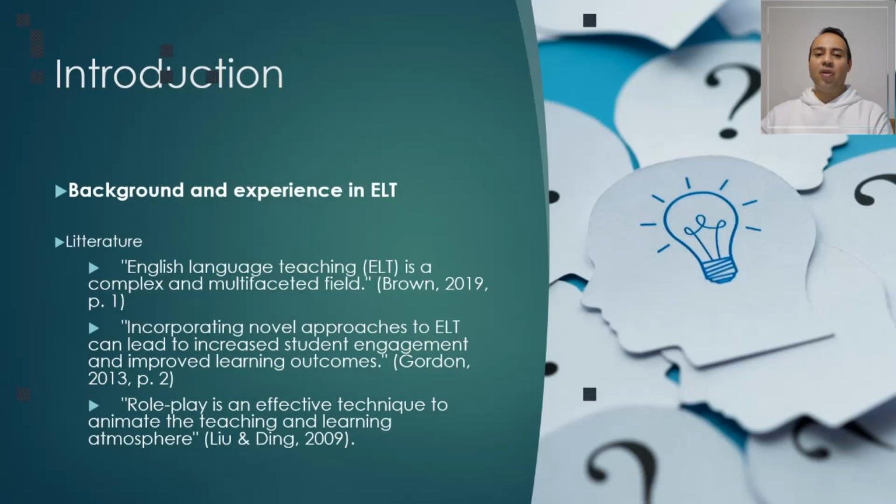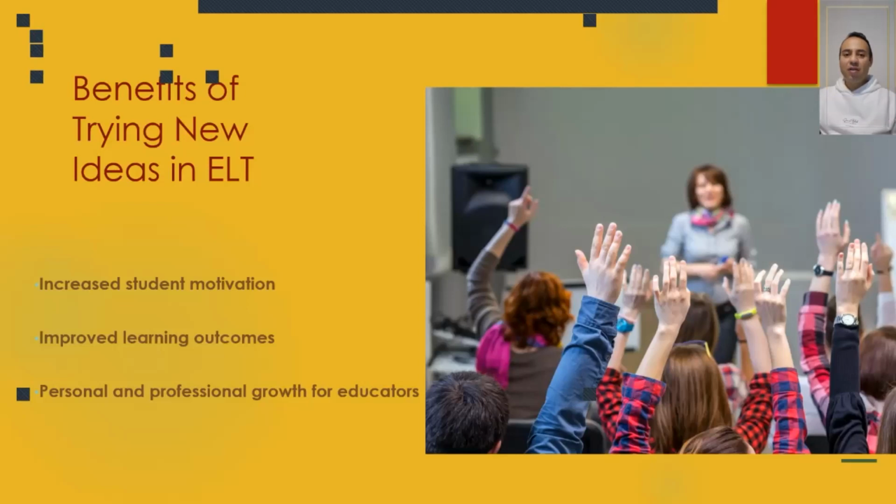And finally, role play is an effective technique to animate the teaching and learning atmosphere, arouse the interests of learners, and make the language acquisition impressive. Liu and Ding, 2009. To the next slide, benefits of trying new ideas in ELT.